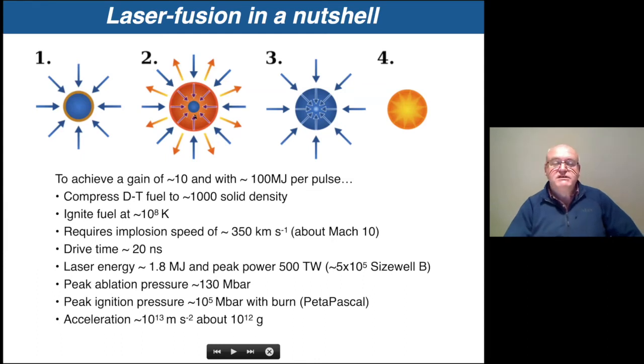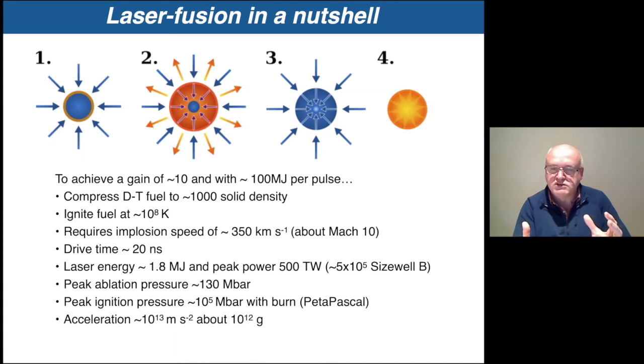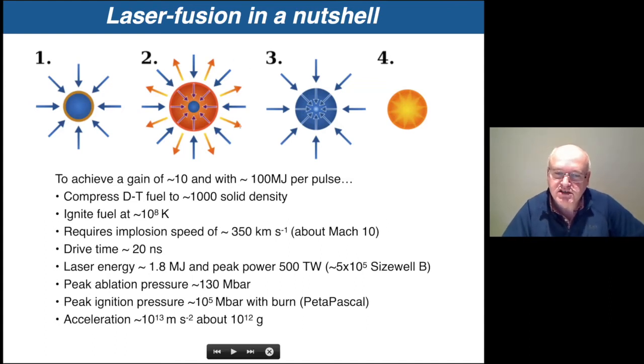Imagine you had a balloon, a small balloon filled with water, and you had to compress it to 1,000 times solid density. Obviously, if you just do it with your hands, the balloon would just squish out between your fingers. So this compression has to be done completely uniformly. It has to be completely uniform and spherically symmetric at the velocity of 350 kilometers per second in 20 nanoseconds. And that's the challenge for laser-driven fusion.